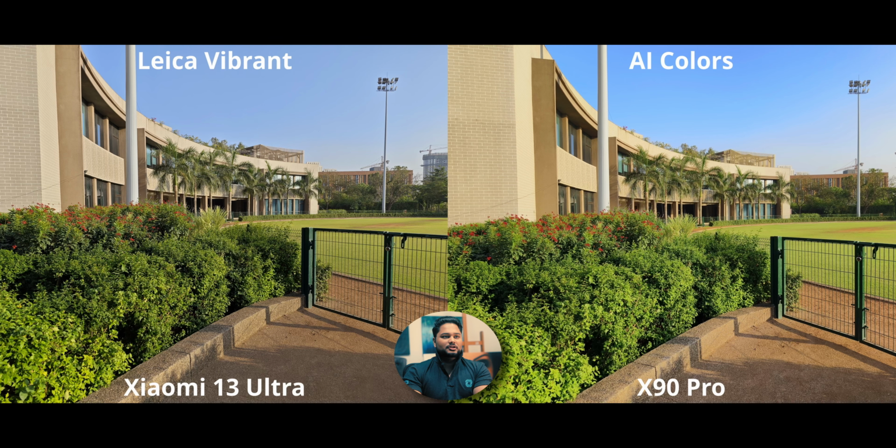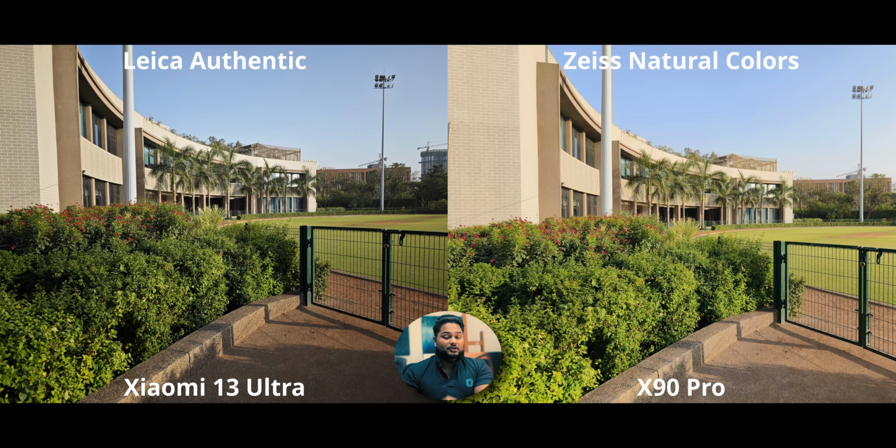So let's jump in. Alright, simple daylight main camera image. But there's so much going on behind the scenes, because on the Xiaomi 13 Ultra we're using Vibrant, which as the name indicates will give you very vibrant results, as you can see. On the X90 Pro, we are using the regular AI colors mode, which again gives very vibrant results. I think it's a little too vibrant on the X90 here. But both phones have their own natural color profiles. So the Zeiss natural colors on the X90, I think by far gets the closest to natural colored tones, so to speak.